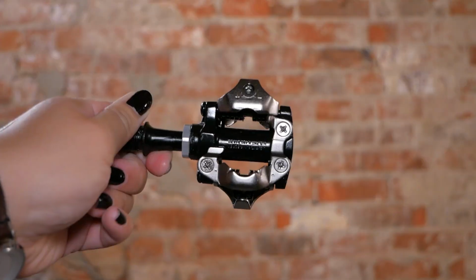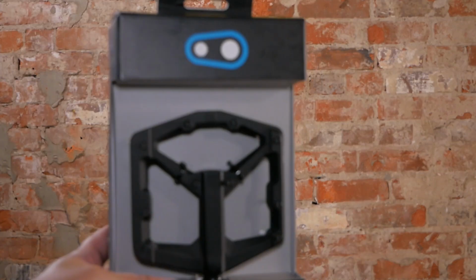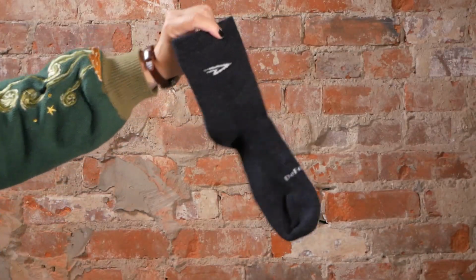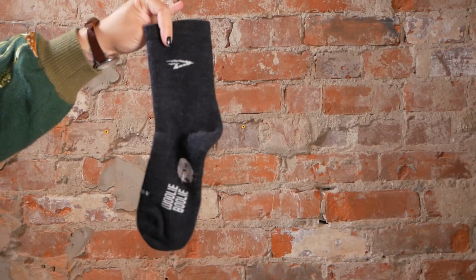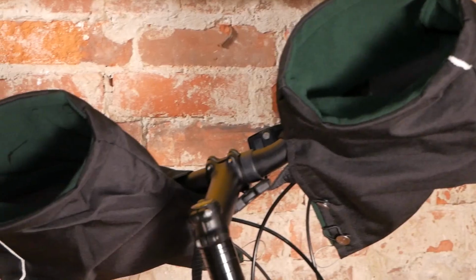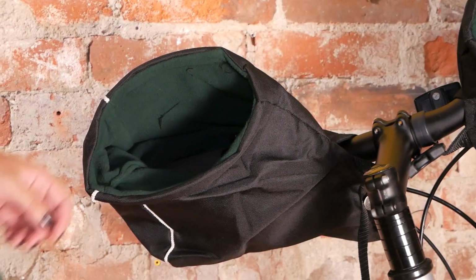For your feet, if you're someone who typically rides clipless, winter might be a great season to consider putting on some big platform pedals so you can ride with boots. If you pair some waterproof footwear with some thick, cushy merino wool socks, your toes will be thanking you. Wind and waterproof gloves will help you from feeling the cold, but by adding in a pair of handlebar booties, you'll also be making sure you can stay out there for longer.